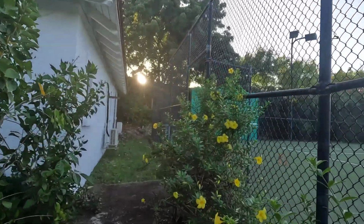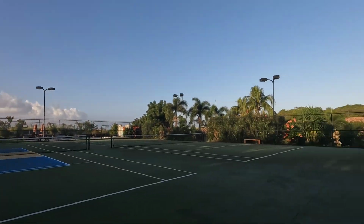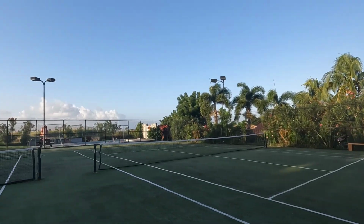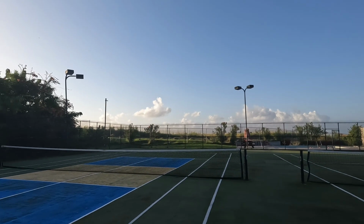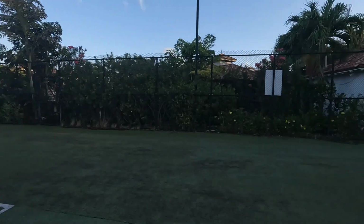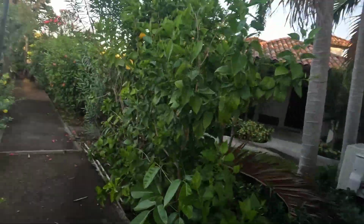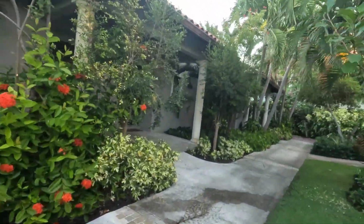So as you see, walking through the garden, they have a pickleball court as well as the tennis courts. You can bring your own rackets, but I believe they do have some that are available. In the back there is the scuba pool where they do the refresher course as well as any training that you might get done. The airport is to the back there, so you don't really hear the airplanes like I had said.